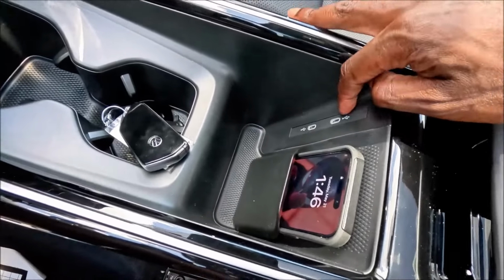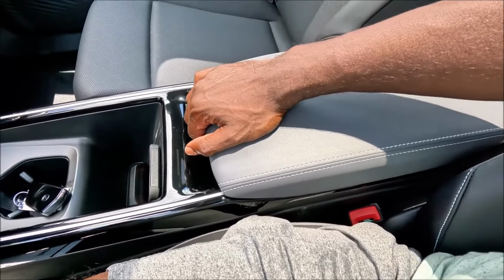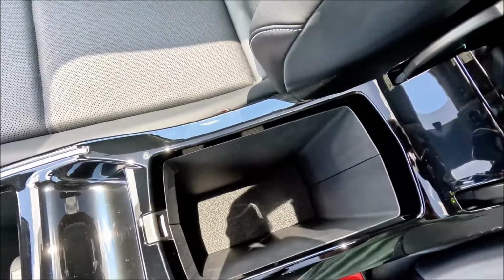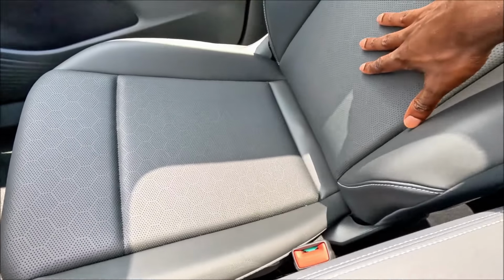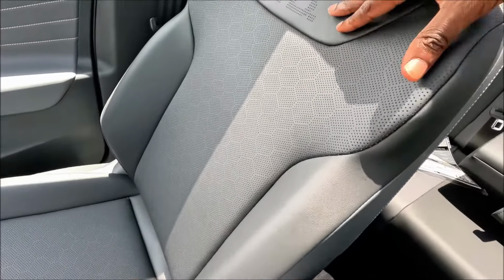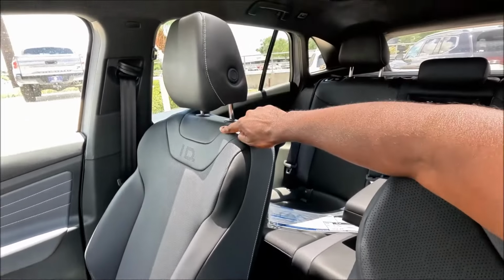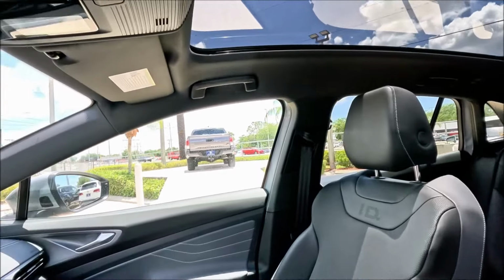You have USB-C plug-ins, and then you have the gloss black center console here with the armrest done in gray and the white stitching. And then look at that deep armrest. Tons of space there. Look at the seats. None of the perforated leatherette, shall I say, sorry. And then the ID.4 badging engraved in the seat. White stitching all throughout. Big panoramic roof. No obstructions. Looking really nice.